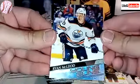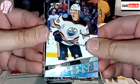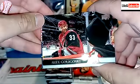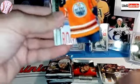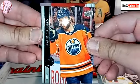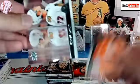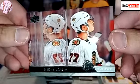And here we go. Here's our first Young Gun. It's Ryan McLeod of the Oilers. Nice looking card. I don't know much about him. Alec Goligoski. There we go. Got to sound it out sometimes. And there is Zach Kassian. And a Kirby Dach card. That's a cool looking photo.